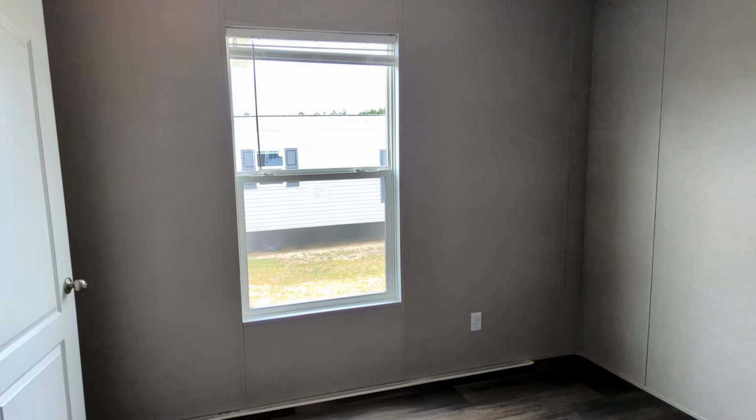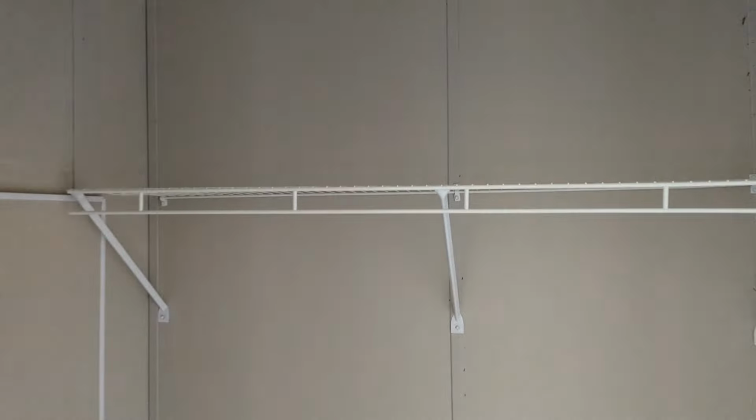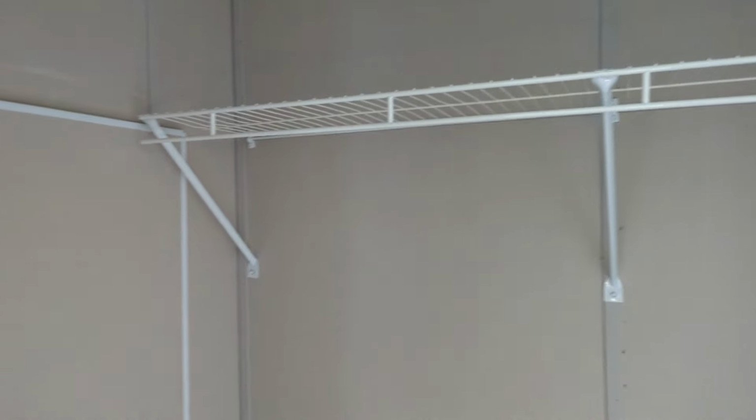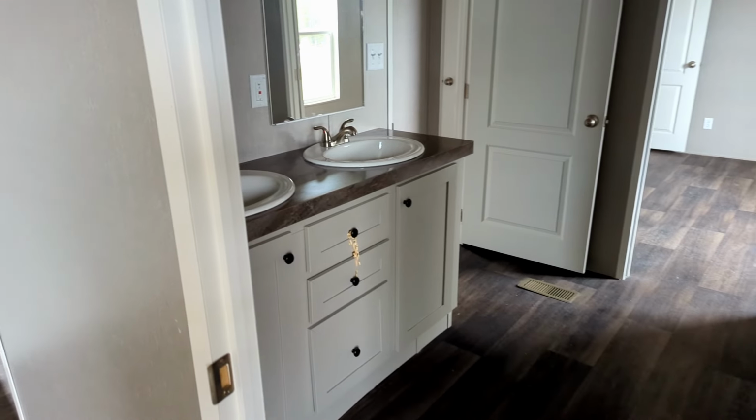Nice large window. And over here, we have a closet. A little smaller closet, and right there is probably your water heater access in this particular closet. Now over here, we have a bathroom that connects to the other bedroom.